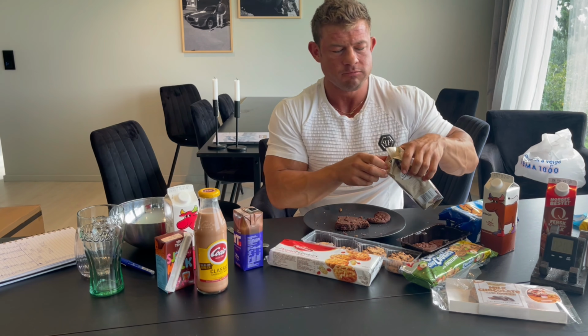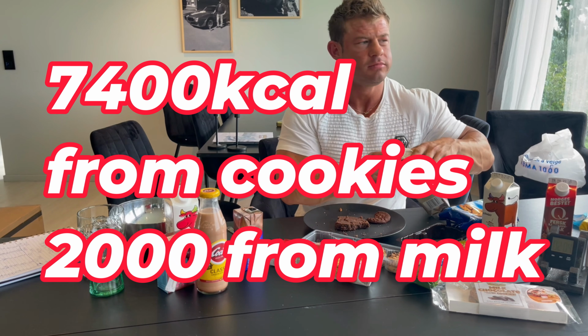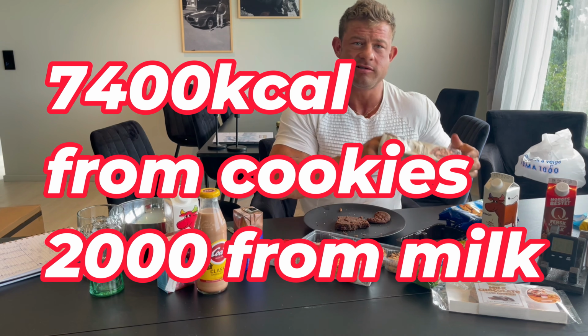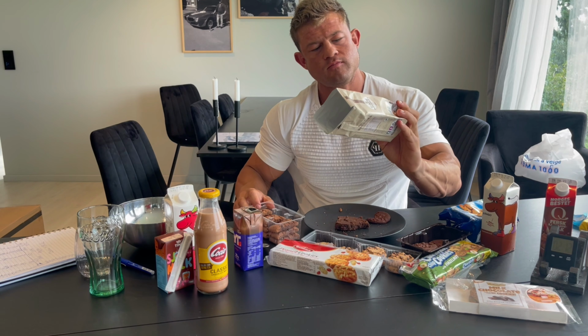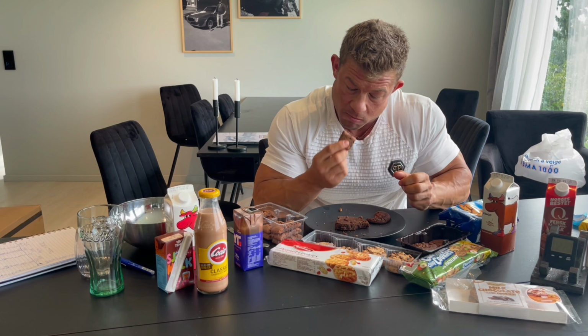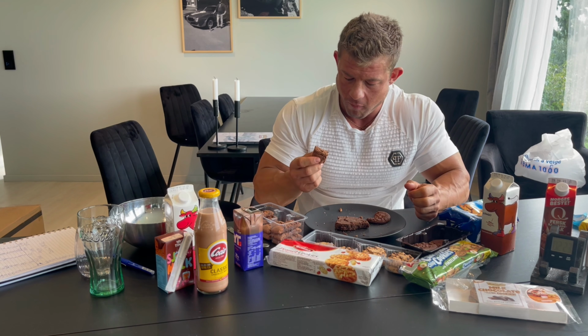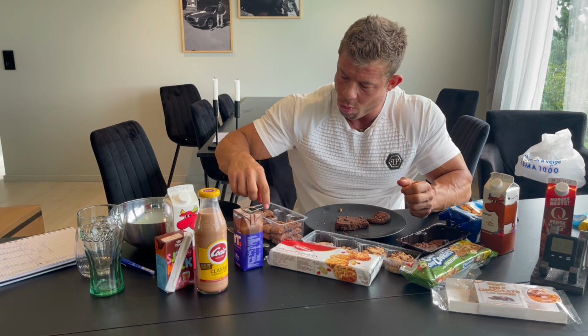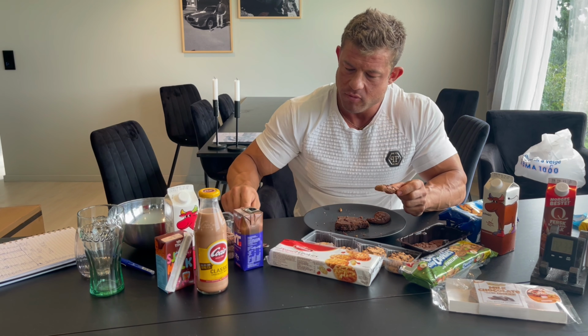These cookies might be a stretch. 7,400 calories worth of cookies. These were the most expensive one. Cookie brownies. They better be moist. Oh, there is. Whoa! Those are actually worth the money. The purple black is a lot more in the package.